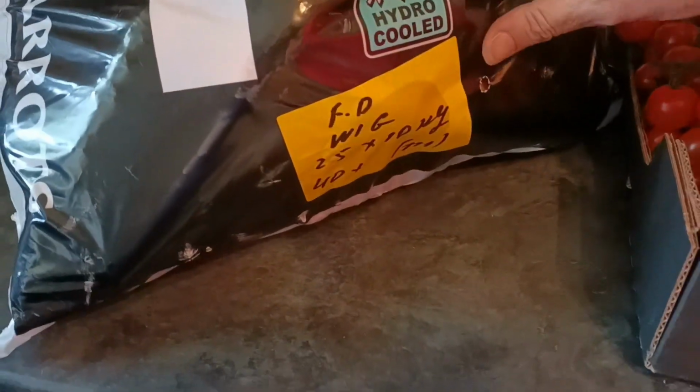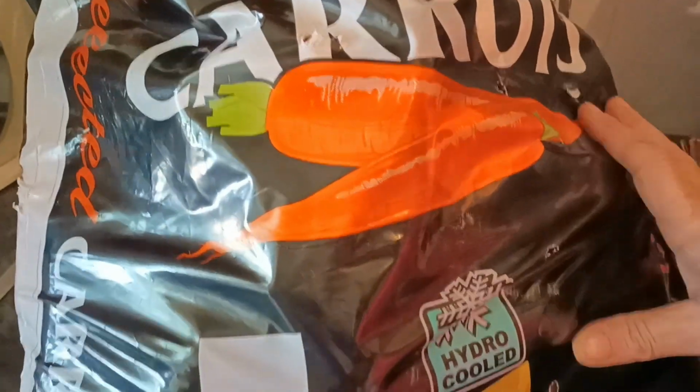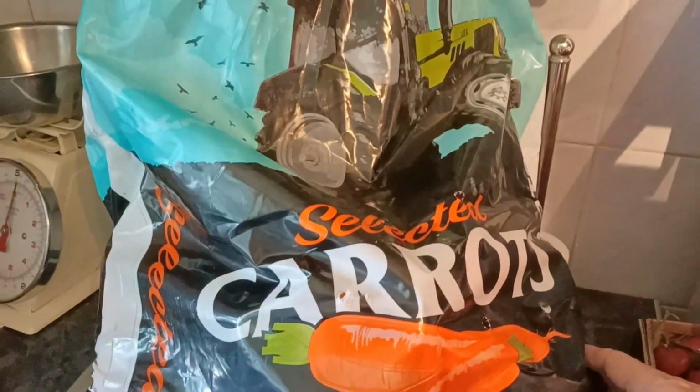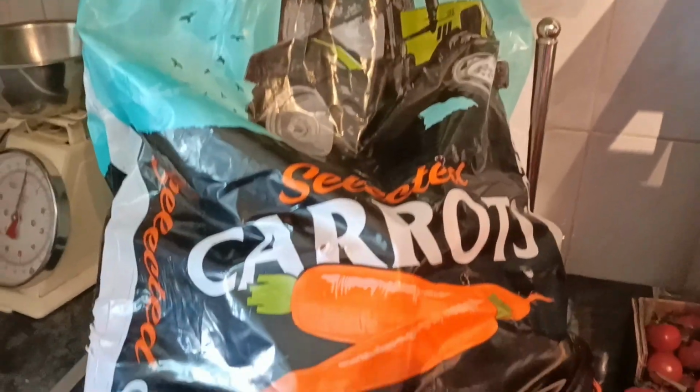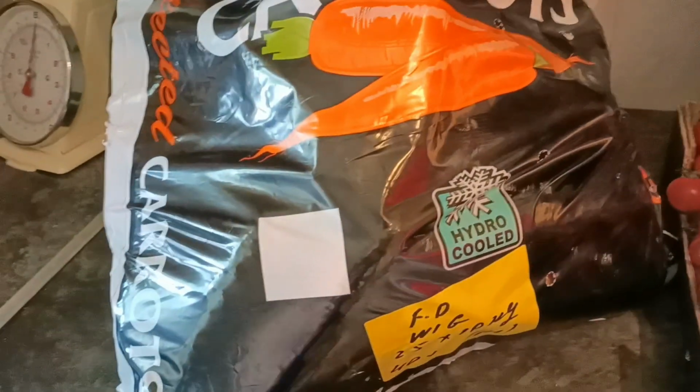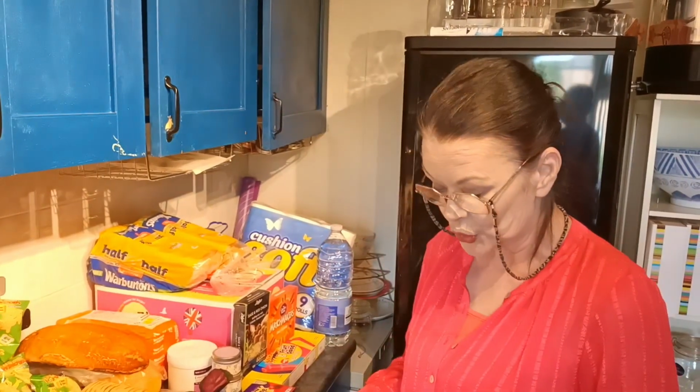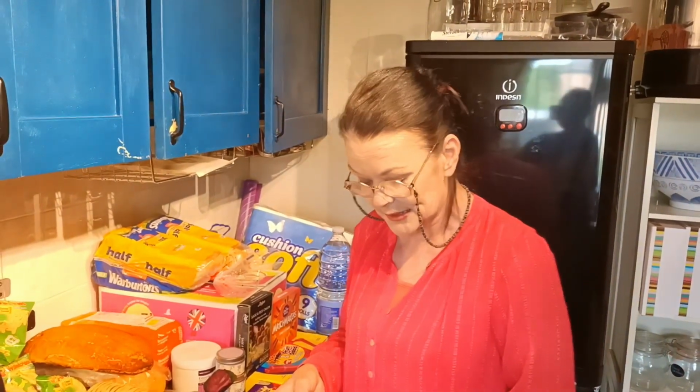Next on the list is a 10 kilo bag of carrots. I can't actually see into the bag, so I'm hoping they're all really good. If not, we'll just make the most of what we've got. I've paid £2.50 today for this bag, and the cheapest I could find it was for £10. So again, an absolute saving of £7.50. Amazing, a fortune just on 3 items.